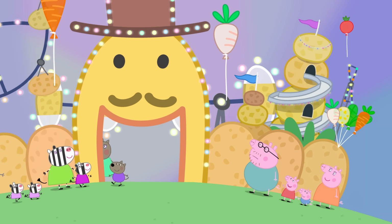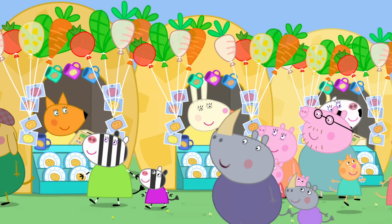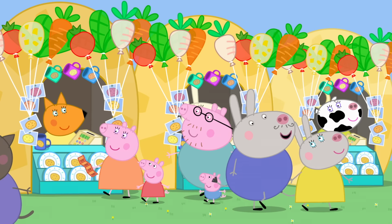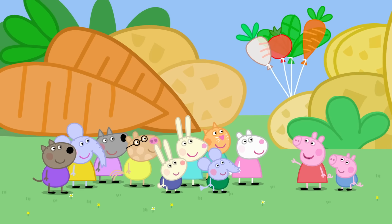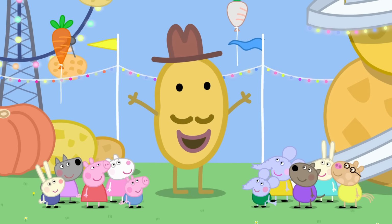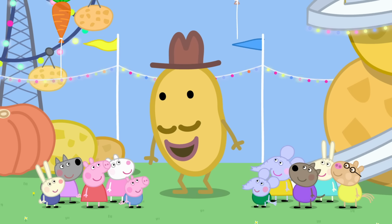It's fantastic. How many tickets? Two adults and two children, please, Miss Rabbit. Busy, isn't it? Busy? No, this is quiet for Potato City. Have a lovely day. Peppa's friends have come to Potato City too. Hello, everyone. Hello, Peppa. And this is Mr. Potato himself. Welcome to Potato City, where the magic of vegetables never ends.